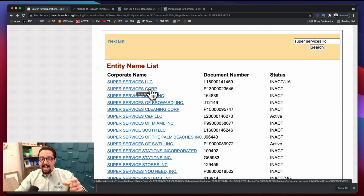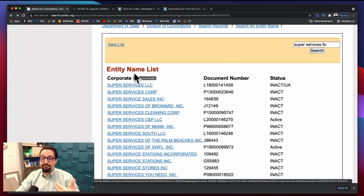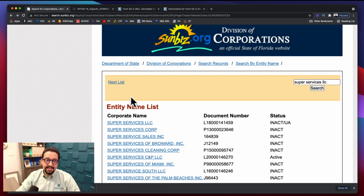It's just that it has Corp or Inc. Okay, so you have to find a name that is available. Basically, that's how you check if the name you want is available.